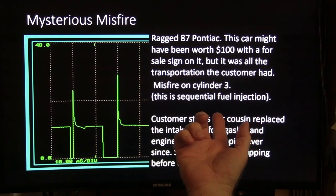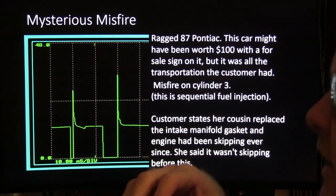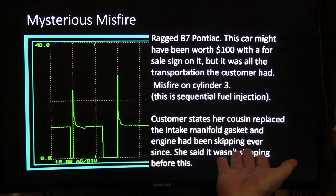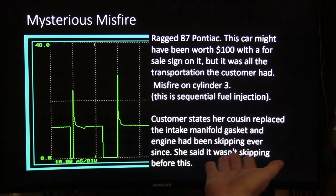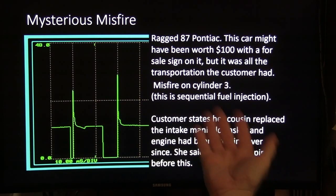All right, now this ragged '87 Pontiac might have been worth $100 sitting beside the road with a for sale sign on it. And she said that her cousin had replaced the intake manifold gasket, but the engine had started skipping after he did that. And he put plugs in it, but that's all he knew to do.